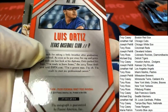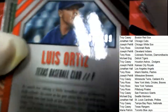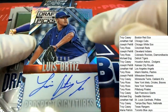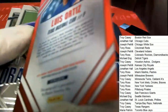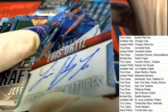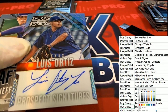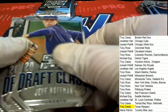It's a Texas Rangers something. I think it's an auto. Yes, it is, a very nice Ortiz press proof prospect signature. Ho! 54 of 199. Ho! Texas Rangers hit in the break, and that is Troy C, a.k.a. Palangie. Boom. Nice hit.